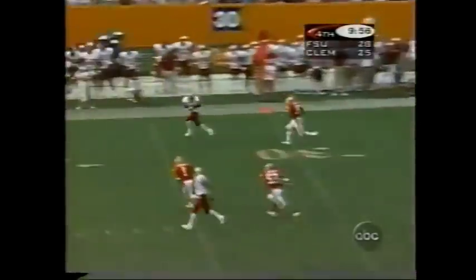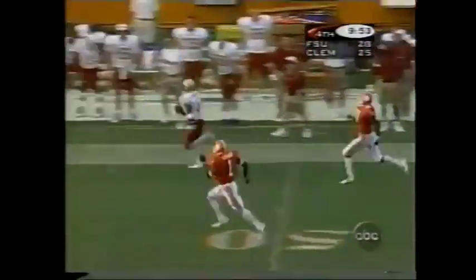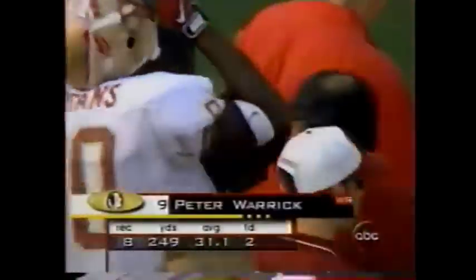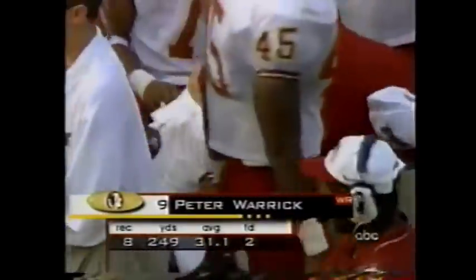Busby got a man out there. And it's who else? Warrick down the sideline. Warrick takes it. Touchdown. 249 yards receiving and two touchdowns.